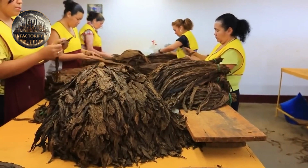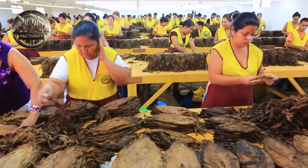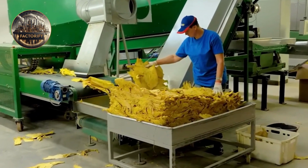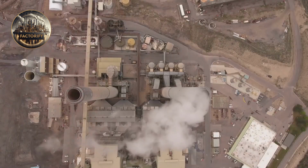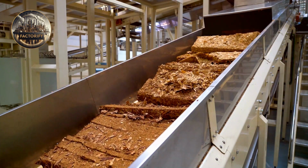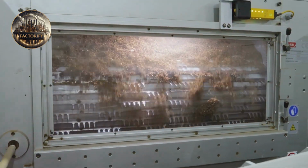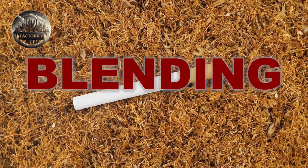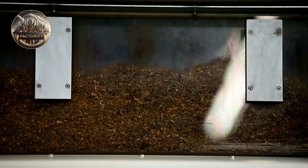When raw tobacco leaves arrive, the first step is sorting them by size, type, and quality. Once sorted, the very dry leaves are gently steamed or moistened to make them flexible. Next, the softened leaves pass through a stripping machine to separate the leaves from the stems. Blending. After stripping, the leaves are ready for blending, then cut into small pieces.